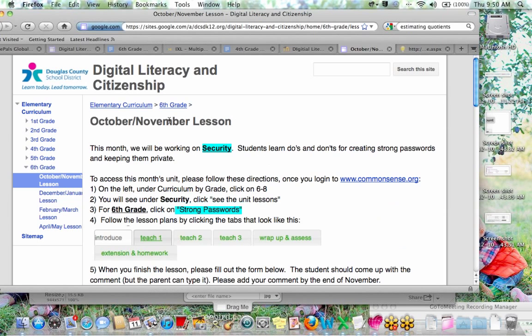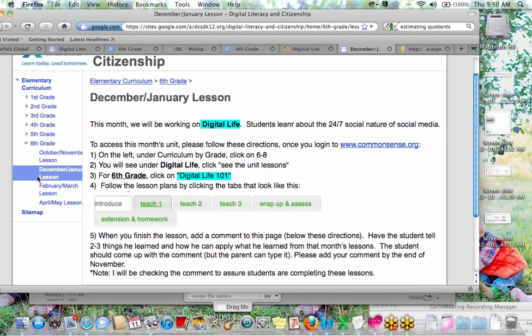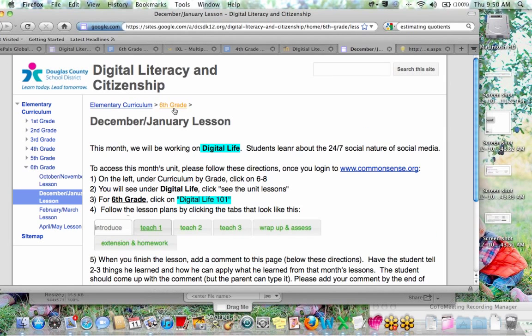No? It's pretty simple. And so you can see that's October and November, and then you have a new lesson for December and January. You can see that your topic changes and the name of the lesson changes. And so you just go through it differently. And then you have one for February and March and April and May. So guys, that's only 4 lessons all year. It's not hard stuff, but if you don't do it, then you don't get a grade. So anyway, just kind of keep that in the back of your mind.